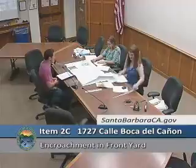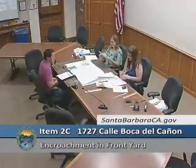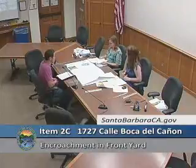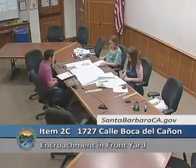Project site at 1727 Calle Boca del Cañon is approximately 6,560 square feet. It is currently developed with a 1,313 square foot two-story residence with an attached garage and carport. The proposal includes construction of a 120 square foot addition within the existing footprint and volume of the existing residence. The discretionary application required is a modification to allow a second story to be located within 20 feet of the front property line.